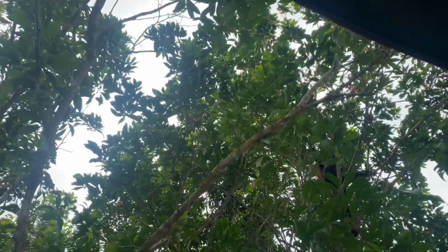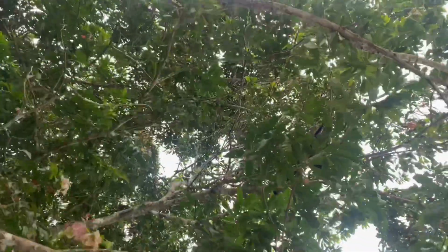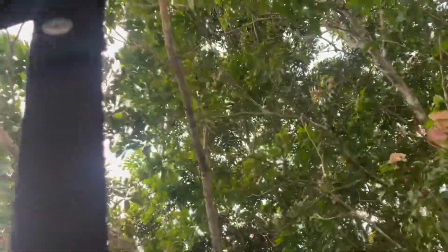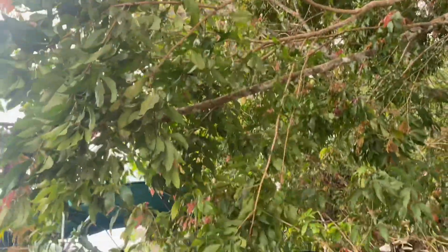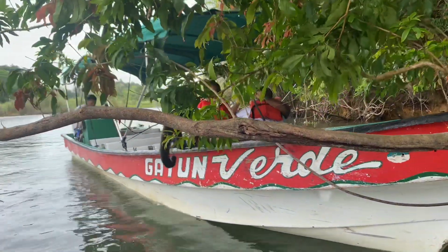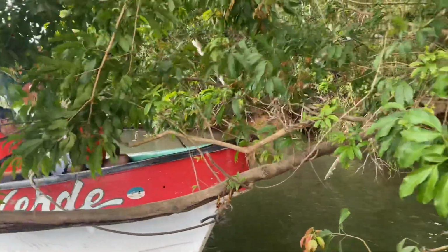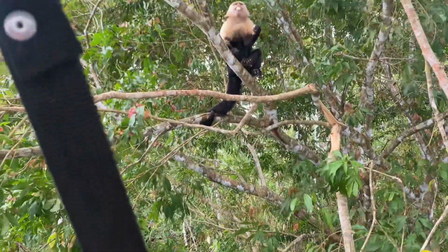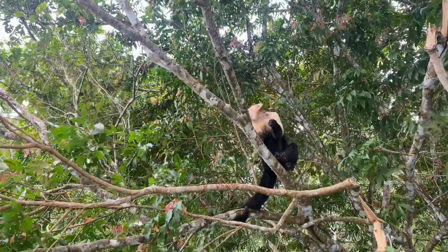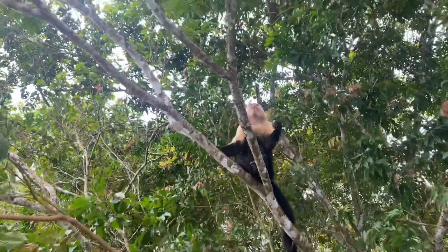Arriving at the third island, there was one capuchin monkey above us. I felt like he was waiting for us. And then he came down to the boat next to our boat. Capuchin monkeys like guava. That's why they went to the boat next to us. All this time I've been calling them cappuccino.